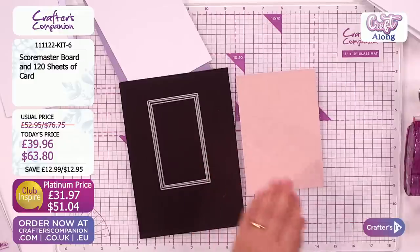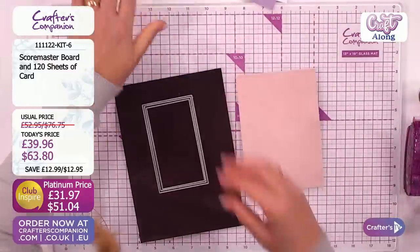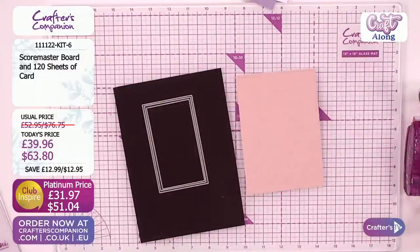Now, I've got three size dies there. And all I'm going to do is work through them. Where did my pokey tool go? There's so much on here, I've lost it. I haven't got another one. I'm sure I have. I can see it now. There it is. Try and keep just one out there.